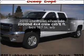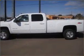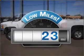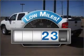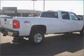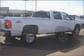Presenting the 2010 Chevrolet Silverado 2500 HD. If you're looking for a first-rate auto, this one could be yours today. A low odometer reading is a great advantage among other benefits offered on this ride. Power and reliability are a great combination. Find both here. Premium wheels lend a distinctive appearance.